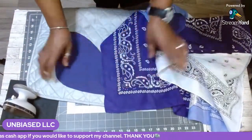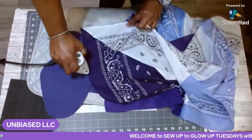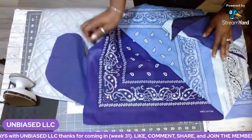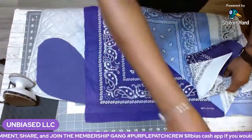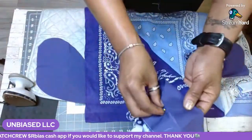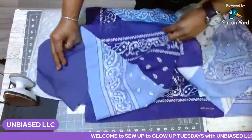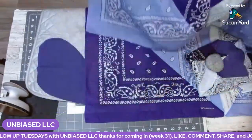Okay, it's attached. It didn't look like it was attached. All right, so this is one side. This is the back side of my skirt. On one side, I have this laying out, and let me put a rock right here so this will stay. All right. And this is the front, this the back. And so I'm just going to iron my pocket down, and I'm going to match it up.